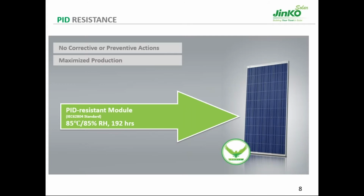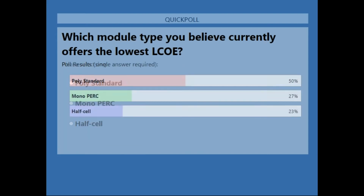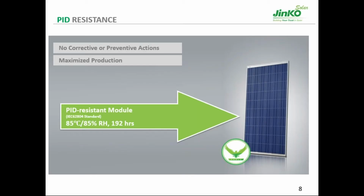Roberto, I think this is a good time for us to run our first poll, which should be coming up on screen soon. This allows the audience to engage as much as possible. To start off, the first question: which module type do you believe currently offers the lowest LCOE? We've seen that most people have said poly-standard. So thank you very much. I'll now pass back over to Roberto.